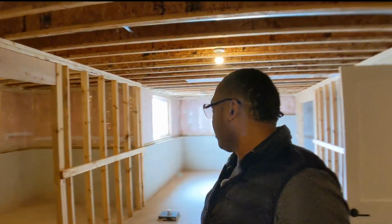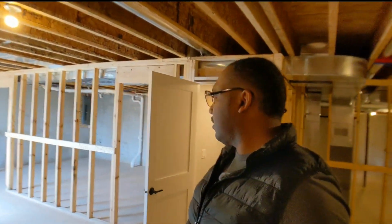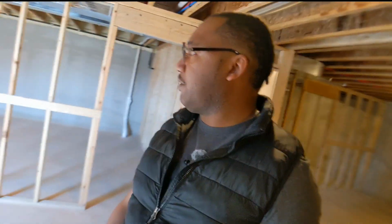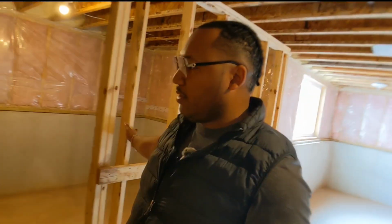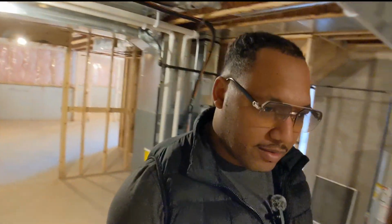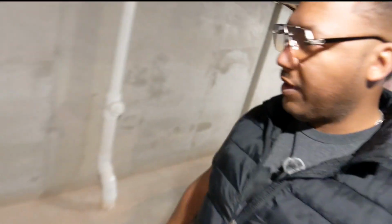Wow, okay. All right. It's not too bad. It's not fully finished yet, but it definitely has the bones to be. These are all outfitted to be their own separate rooms, so it seems to me like one of those spots is definitely going to get finished. Looks like a brand new water heater, brand new forced air. They got a dehumidifier, sump pump.